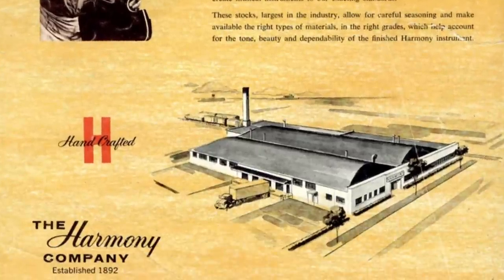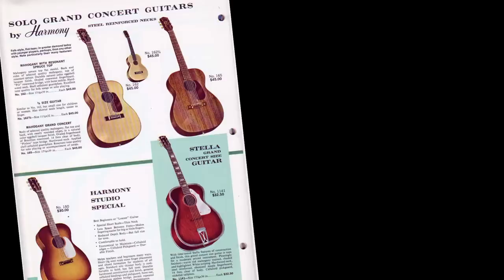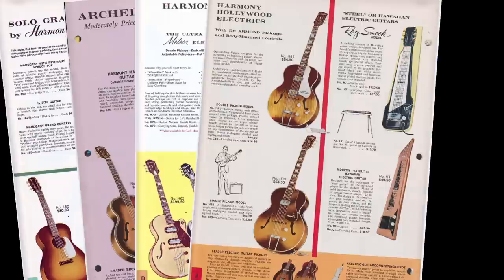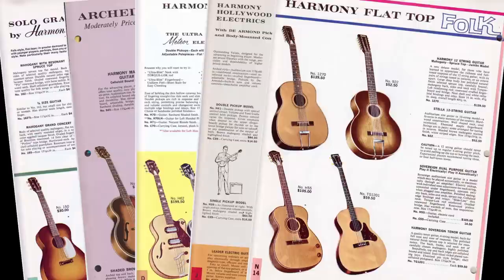So at their peak in the mid 60s, Harmony was cranking out 350,000 units a year. Can you even really process that? That's 1,000 guitars a day. And these were guitars of every imaginable body type, acoustic type, everything, you know, hollow bodies, electrics, you name it.